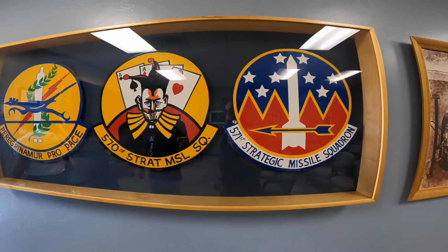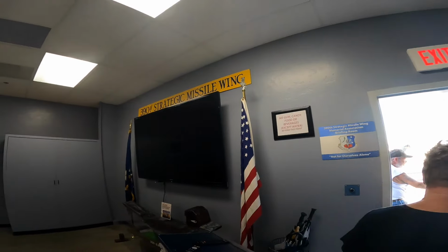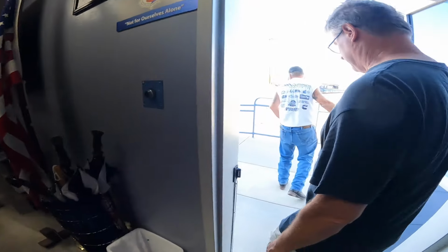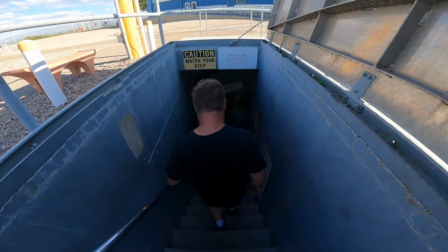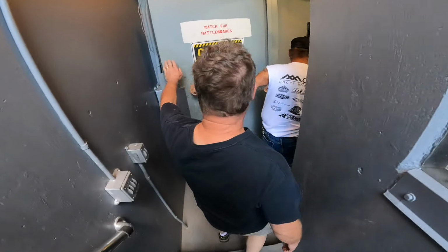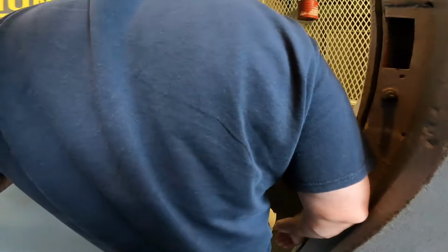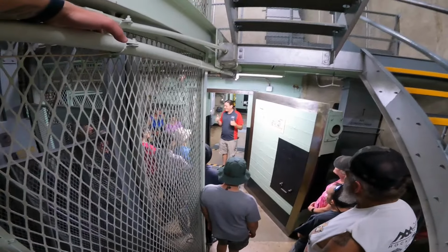So those are the 3 different squadrons. The 390th. All right, so a little more comfortable down here than up on the surface, yeah?